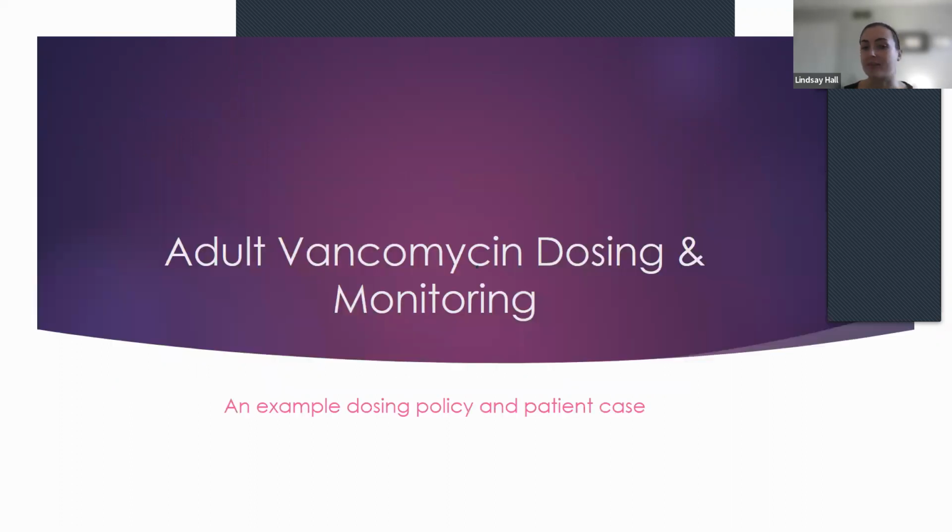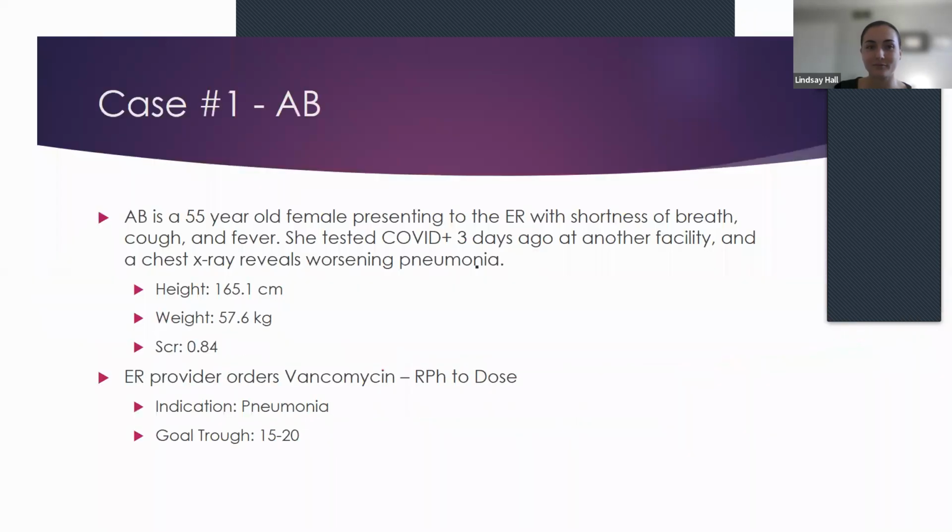So now we're going to look at an example policy and apply that to a patient case. I am going to make you interact with me a little bit to make it a little more fun. So we have patient AB, who's a 55-year-old female that comes into the ER. She has shortness of breath, cough, and a fever. Three days ago, she was at another hospital and she tested positive for COVID. And a chest x-ray done at our hospital shows that she has worsening pneumonia.